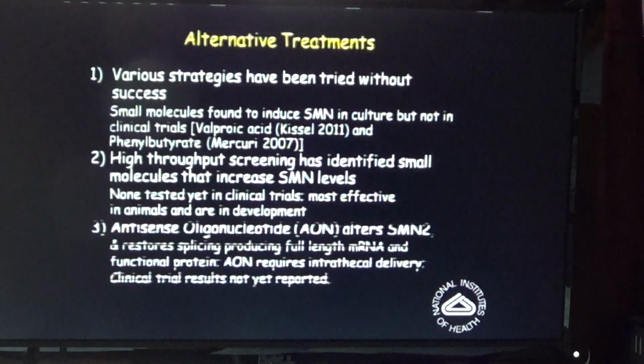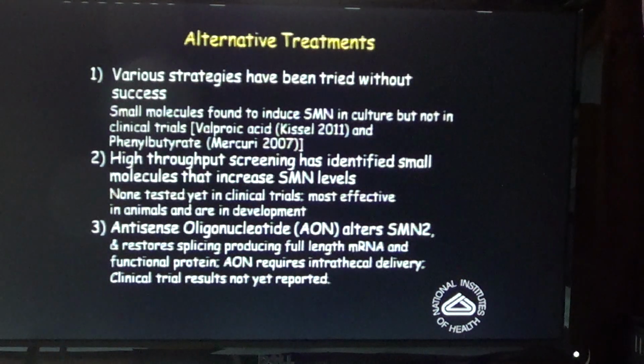The final alternative strategy has been dependent on using an antisense oligonucleotide to alter the splicing of SMN2 and restore a full-length message, just as I showed you, could happen under normal biologic conditions. And this AON requires intrathecal delivery, and trials are currently underway, but we don't know the outcome of these trials presently. So at the present time, we don't have any alternative treatments to what we're proposing here.